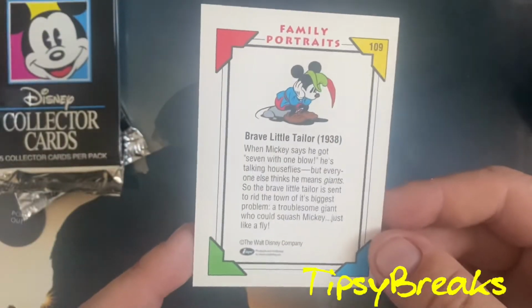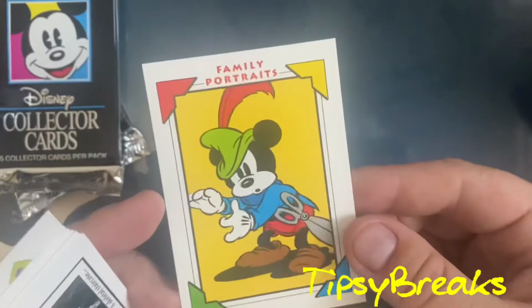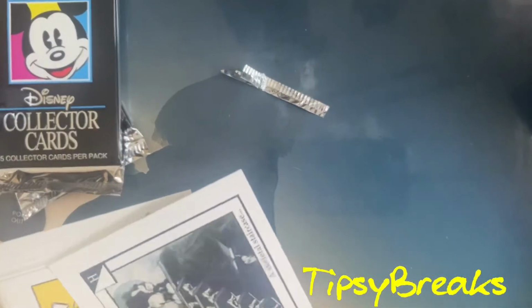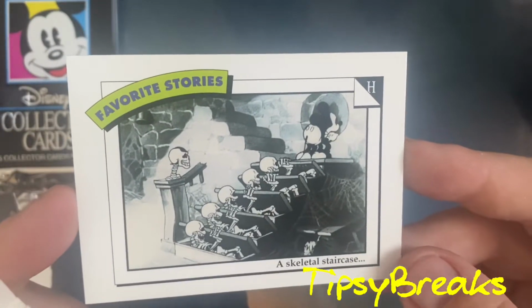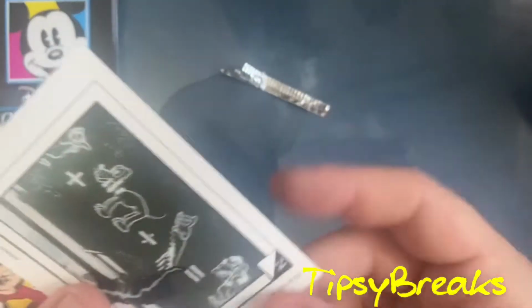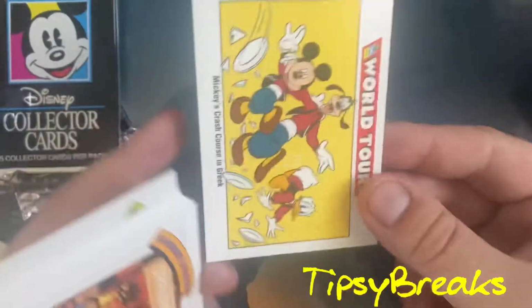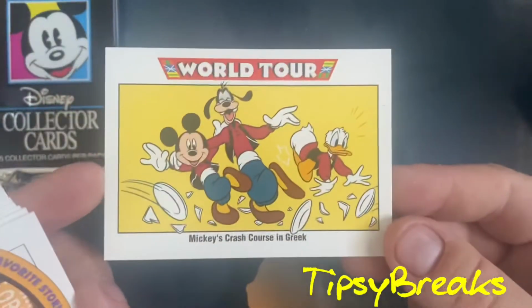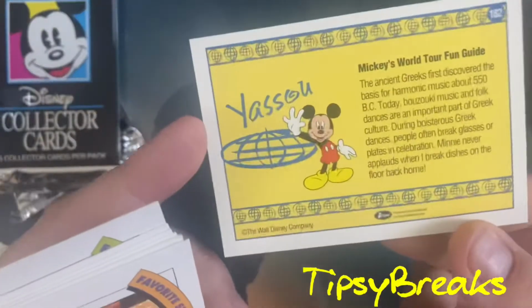Brave Little Taylor. This is a cool card. If you can't tell, I'm a huge Mickey fan. By the shirt, the mug, and every card that I've liked so far. Actually, my wallet is Mickey as well. Crash Course in Greek.